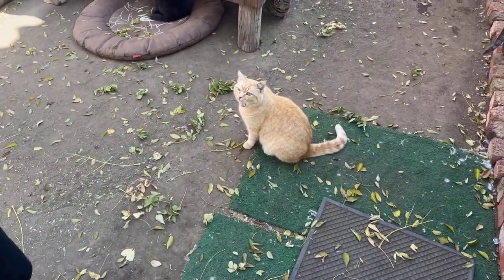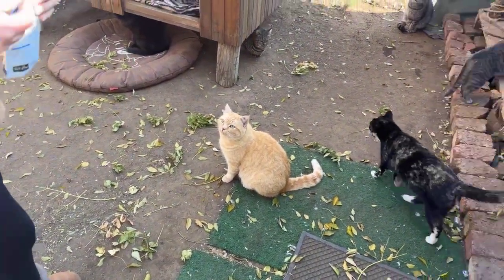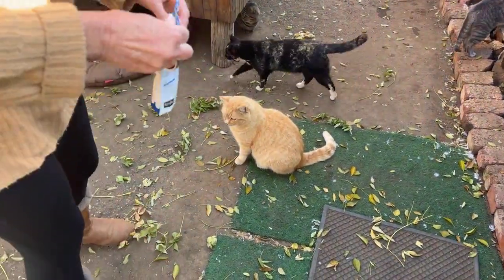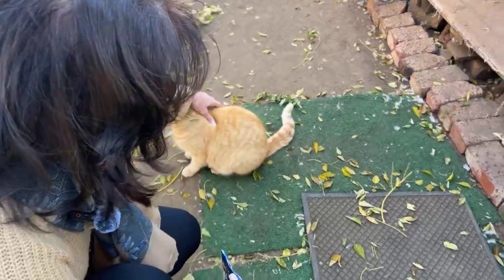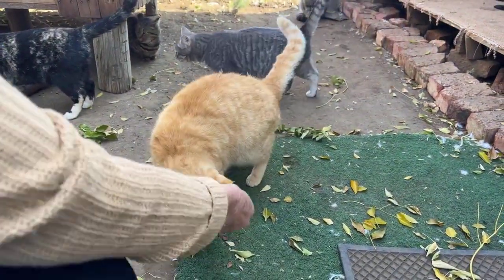You can start with this beautiful little boy down here. This is Toffee. Toffee came in only about 2 months ago. Toffee wouldn't let anybody touch him because he was terrified. Now, this is my little Toffee. He actually comes for love. He's my sweetheart.